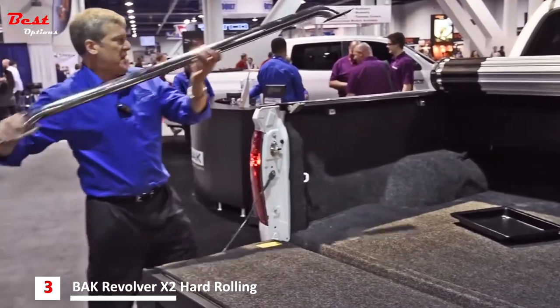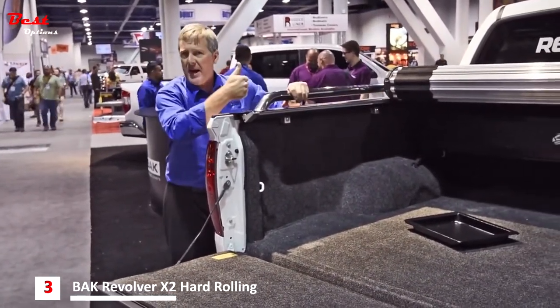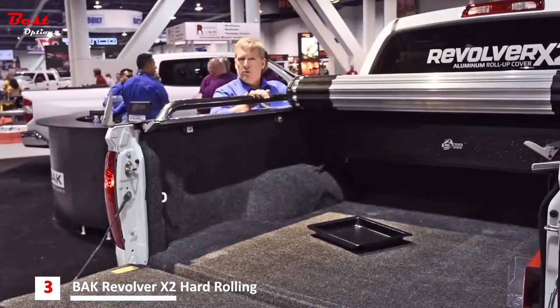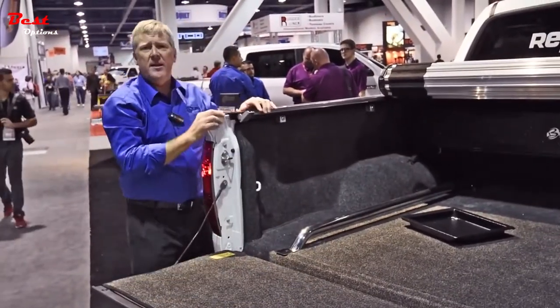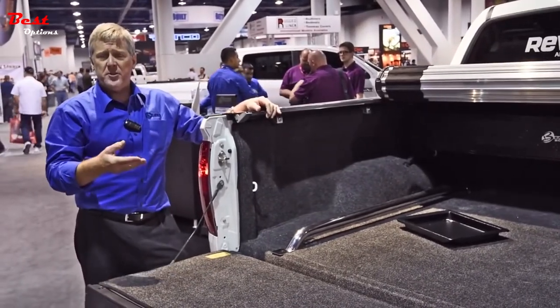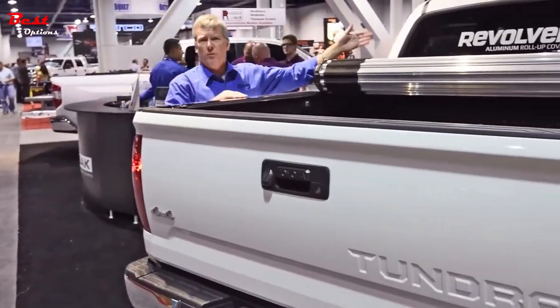Now a host of other accessories can be added on top, like a set of the bed rail bars, the pop-up tie-downs like the bull rings, the headache rack by BackRack with their tonneau cover accessory mount, the TrackRack G2 contractor rack that'll hold 1,250 pounds overhead, allowing you to fully accessorize and manage that cargo with ease. So when you're looking for a cover for your new truck, look no further than the Revolver X2.